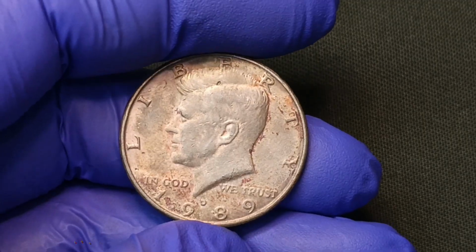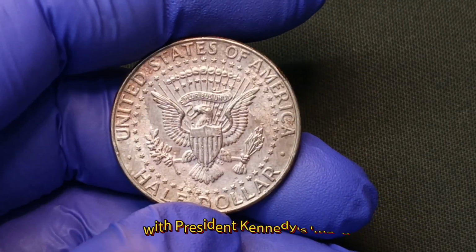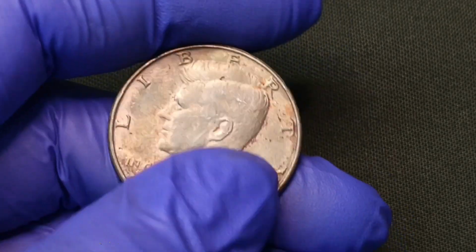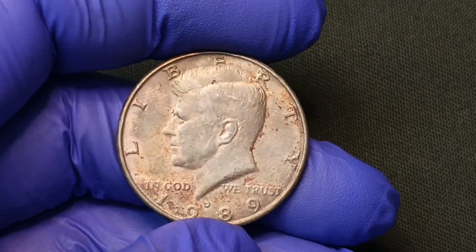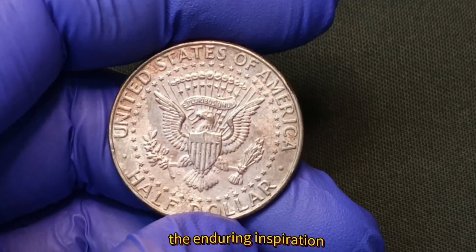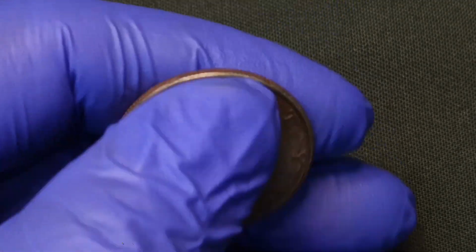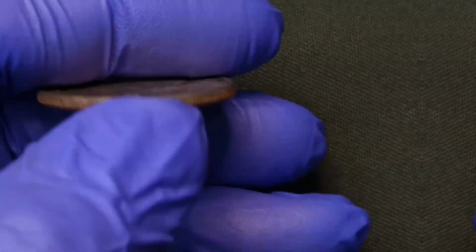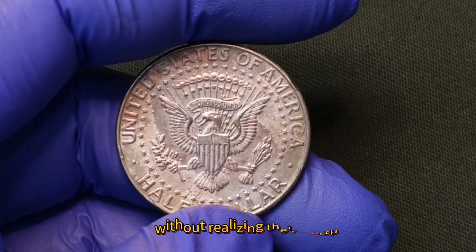Beyond rarity, the 1989 half-dollar carries immense emotional weight. With President Kennedy's image boldly struck on its obverse, it stands as a tribute to a man whose influence still echoes across generations. Every collector who holds it feels the legacy of Kennedy, the hope, the tragedy, the enduring inspiration. This connection to American history magnifies the coin's value, making it not only a financial investment but also a piece of national identity.